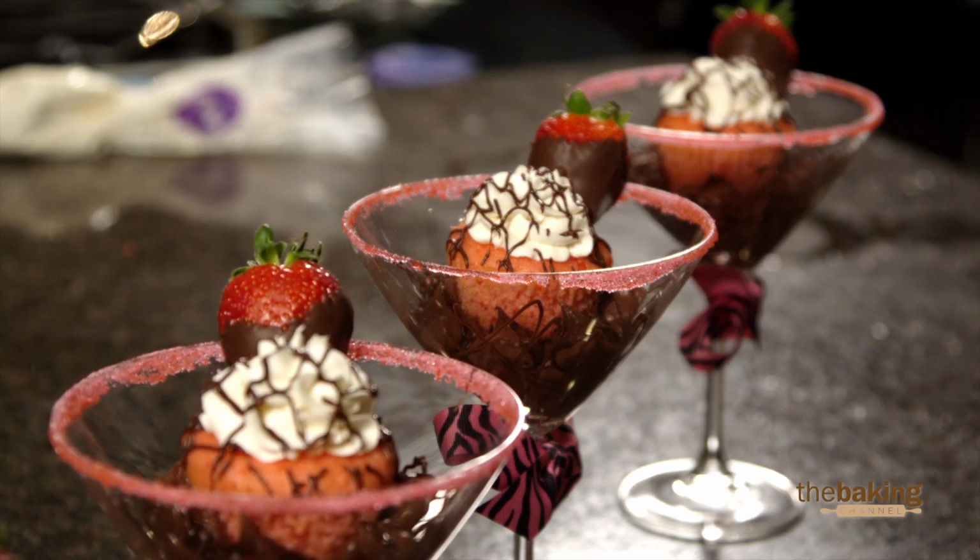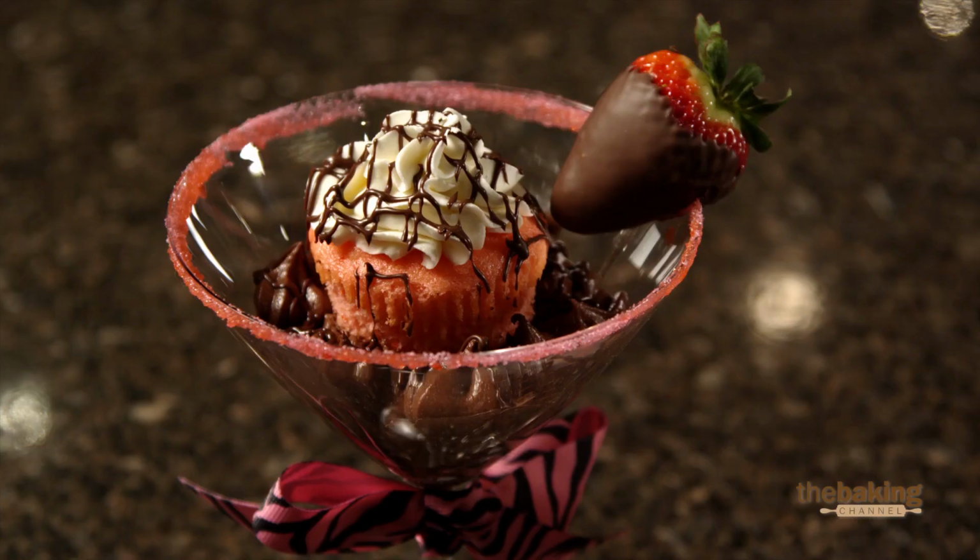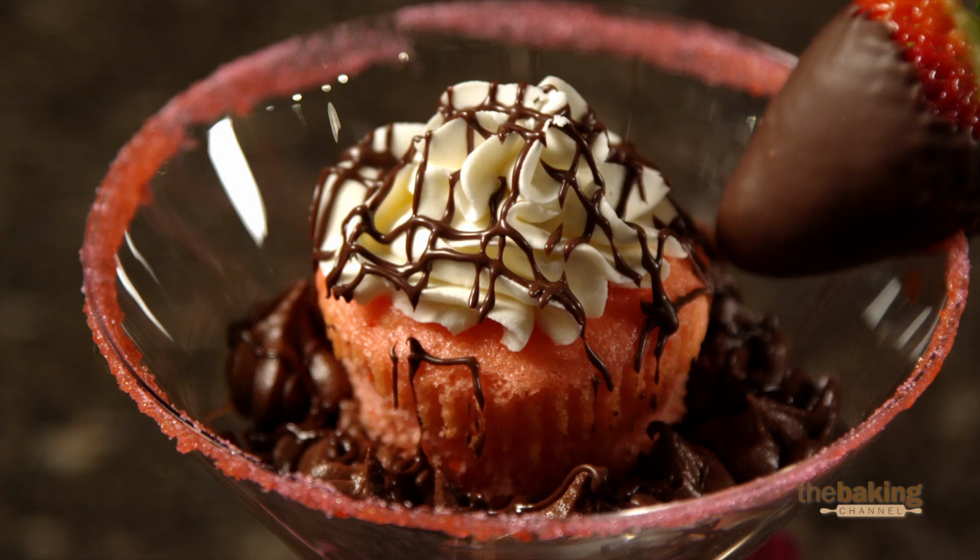With this, I might have maybe drizzled my chocolate a little bit more in the glass, up a little higher, and maybe put a little more mousse in it, but I'm really happy with the presentation. I think it's very pretty and it's also going to be really yummy.